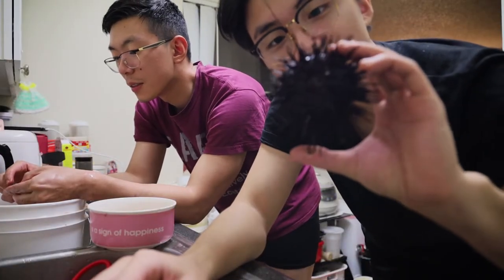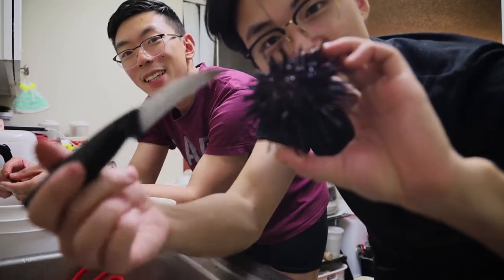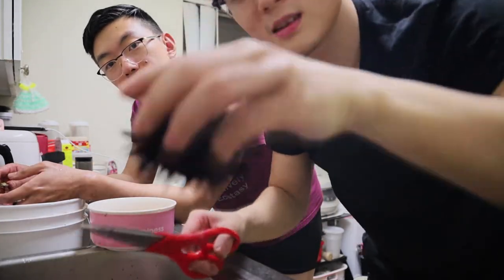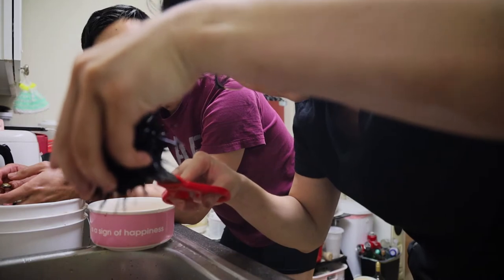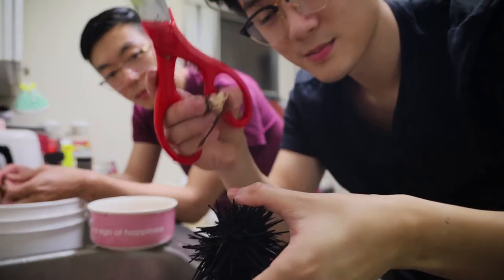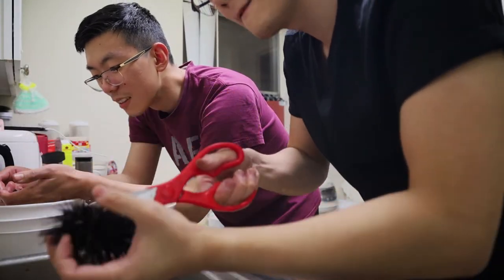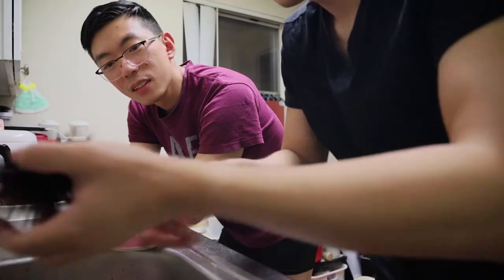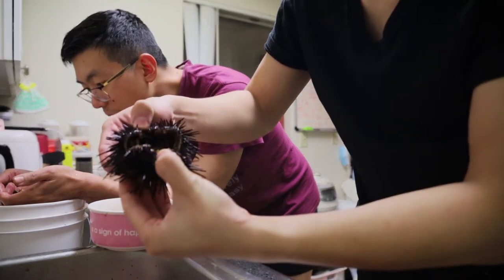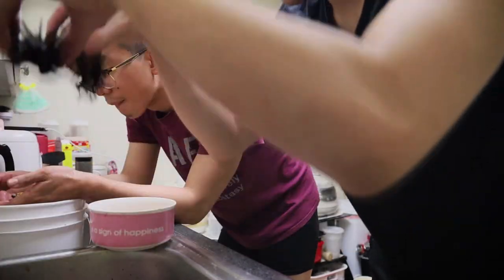Biggest one, the last one, for demonstration. You get a knife and just stick it in this mouth hole, just like that. This little mouth. Get your scissors. Boom! Pull it right out. All you have to do is cut in half between the uni. Break it in half. Shake out the food and stuff.